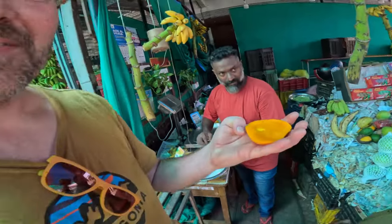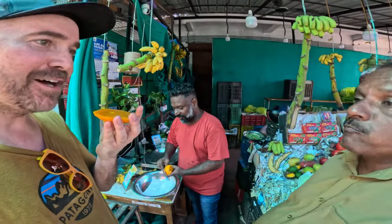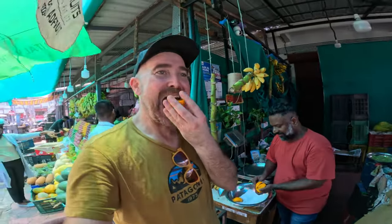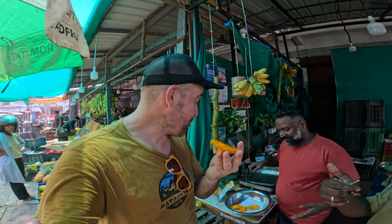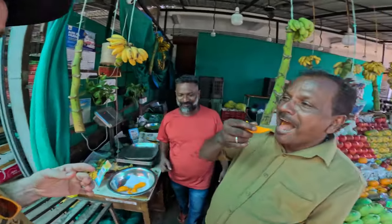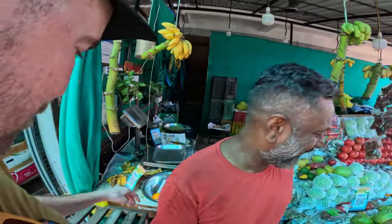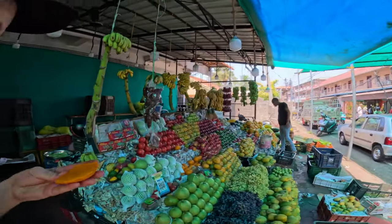Okay, here we go. Famous Indian mango. Alphonse? Alfonso. Mmm. Good. It almost tastes fake. It almost tastes like an artificial mango because the flavor is so strong. Wow. Yeah, definitely the best mango I've ever had in my life.